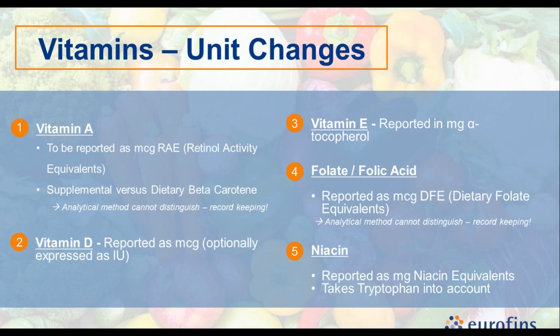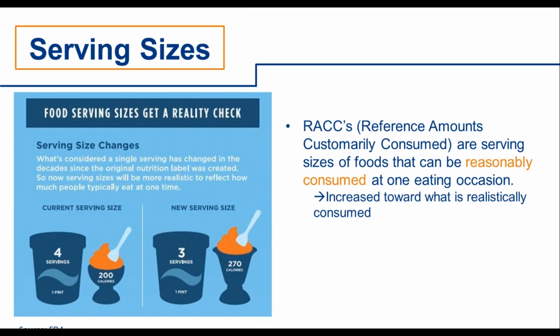And something that Courtney mentioned is that with sugars also, you can't distinguish between naturally occurring and synthetic. So you want to make sure that you have good record keeping as far as what's being added to your product, because there is no known method to distinguish between the naturally occurring and synthetic sugars. So, lots of record keeping.